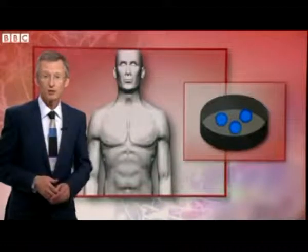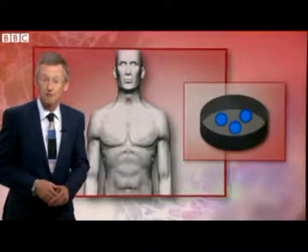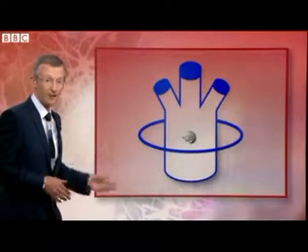They took skin cells from patients with a brain disorder and then reprogrammed them to form brain cells. Now that's been done before in a dish, but they went further. The cells were nourished in a spinning bioreactor and began forming 3D structures with layers similar to the cerebral cortex, the most complex tissue in the animal kingdom.